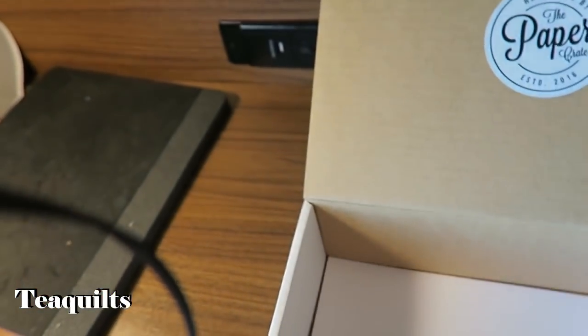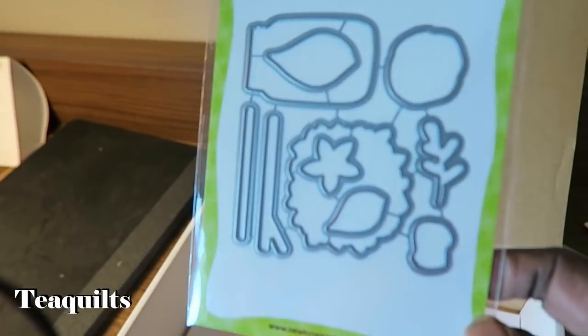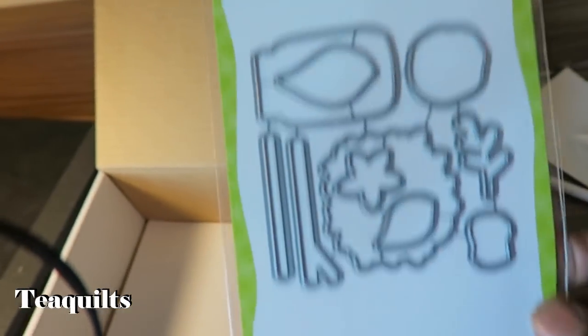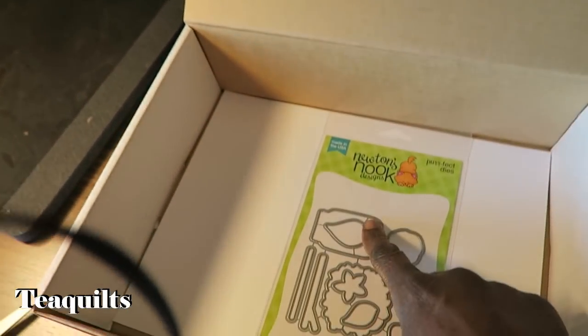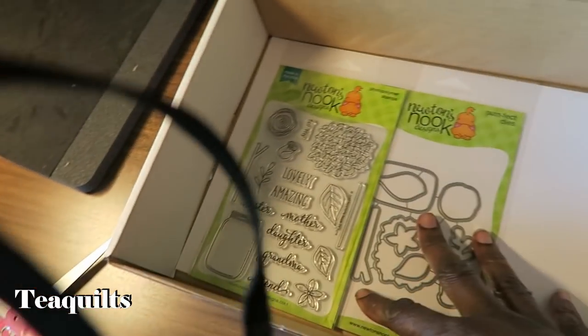So let me get that. So this is a piece of watercolor paper, and I can tell because it's got a texture on it. And I know it doesn't look white because of my lighting here, but that's what it is. So quite a bit came in here, and I purchased this because it went with the stamps, because I didn't want to have to die cut the vase that goes with the flower vase on the card. So I opted to buy that.